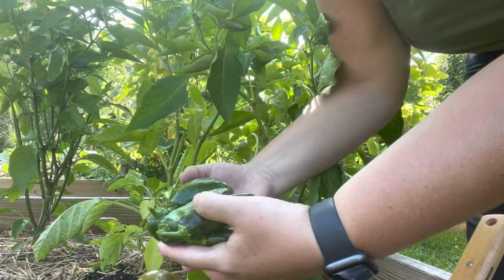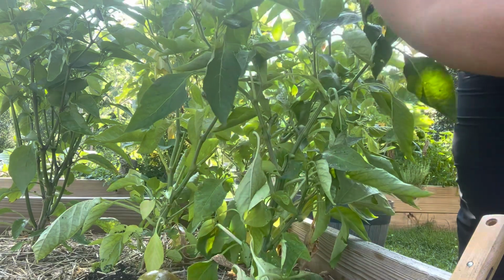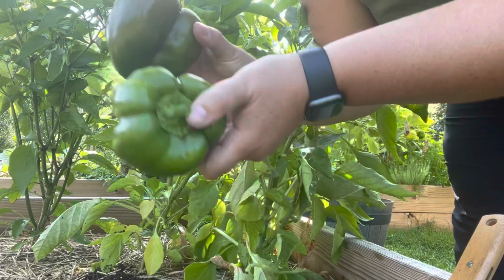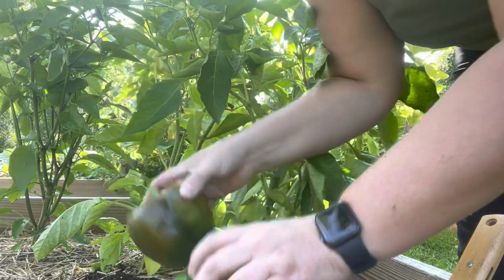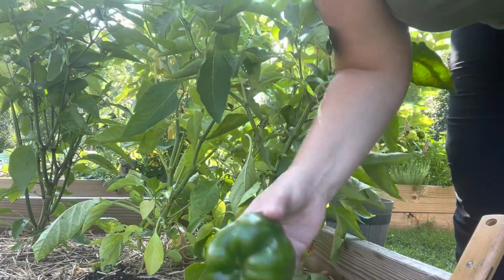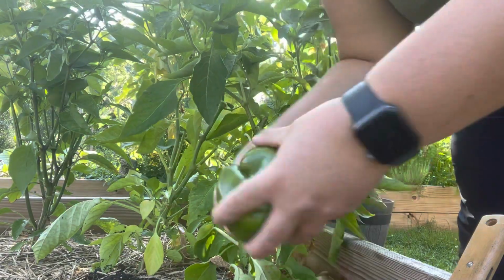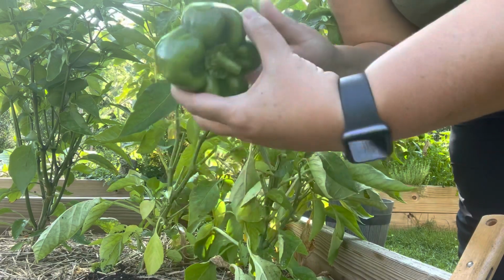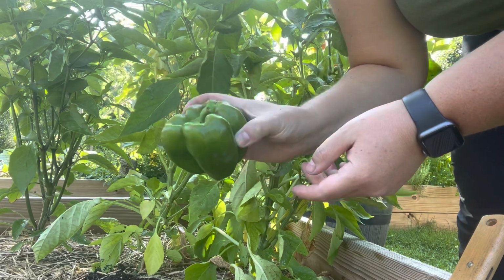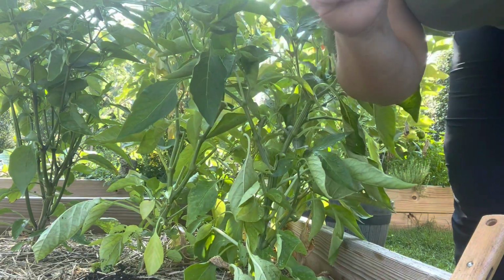All right, so another 1, 2, 3, 4, 5, 6, 7 jalapenos from the other plant, and then 1, 2, 3, 4, 5, 6 pretty good size bell peppers. So what I will most likely do with these to preserve is slice up into strips and then freeze so that we can use them throughout the winter for things like fajitas or soups, anything that I would need peppers for. So that's what I'll do to preserve these.